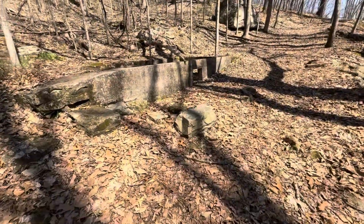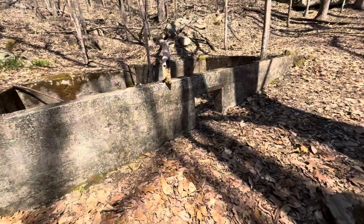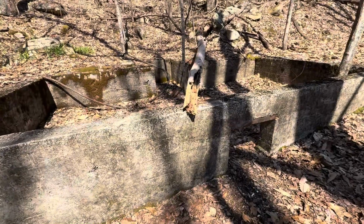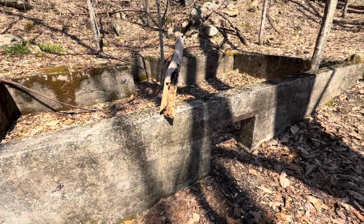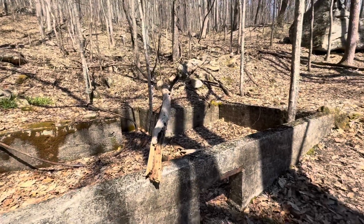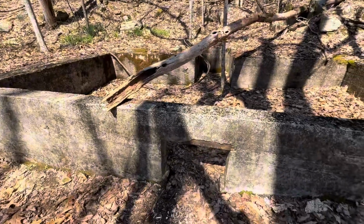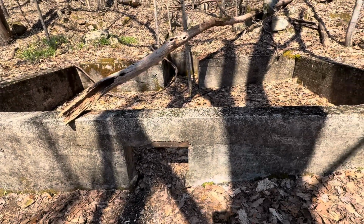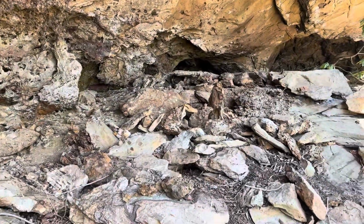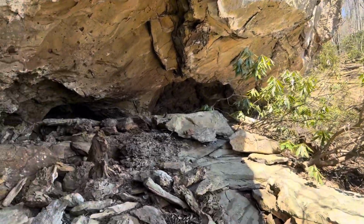All right, check out what I've stumbled upon here on the Hensley Settlement Trail, or Cumberland Gap Trail as it's better known. Old foundation of a settlement. A building was once here. This is pretty neat. I always love seeing these remnant structures of a bygone era in the Appalachian Mountains. Near the top, I wanted to check out this rock overhang. Looks like a cave.